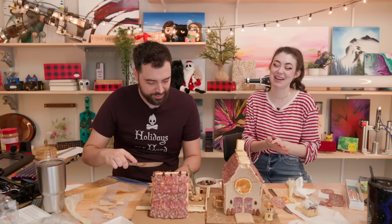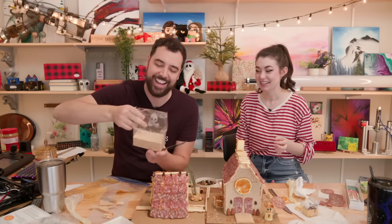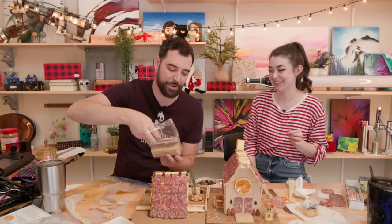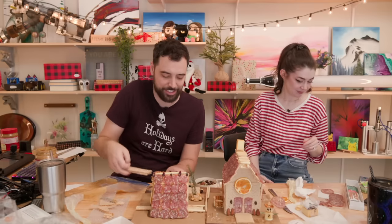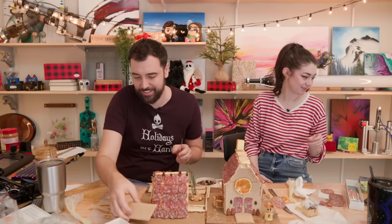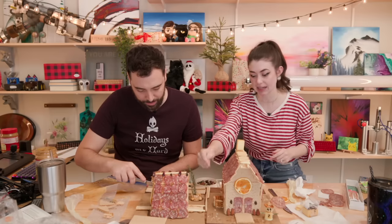Cheeto flames coming out of the chimney. Man, if flames are coming out of your chimney, you might need to call the fire department. Yeah, you have some problems. That means your chimney is on fire.